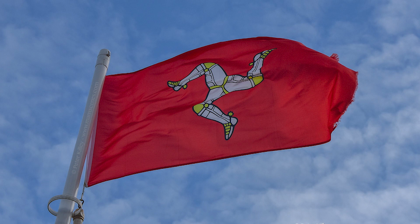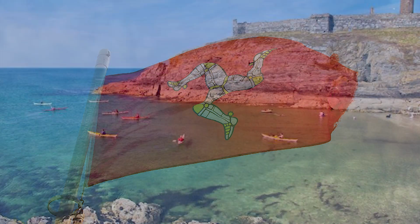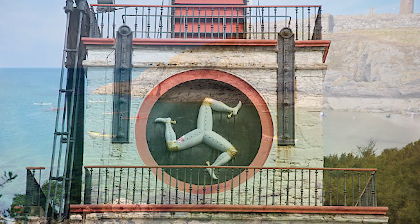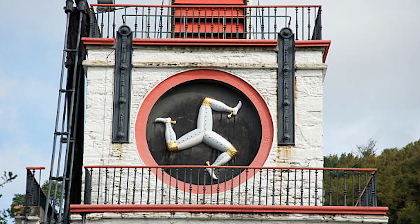One of the earliest remaining depictions of the emblem is the Manx sword of state, thought to have been made in 1300 AD. The three-leg symbol also appeared on Manx coins from the 17th century. The history of the three legs goes as far back as pagan times and was originally a symbol of the sun and a power of life.